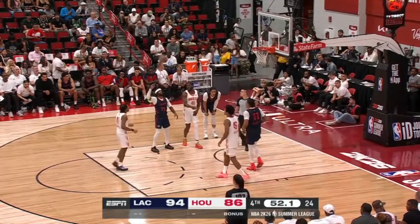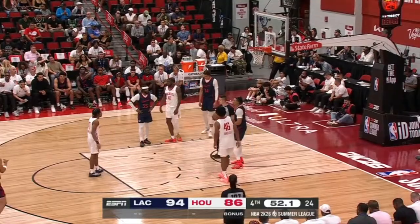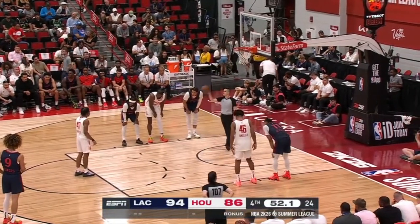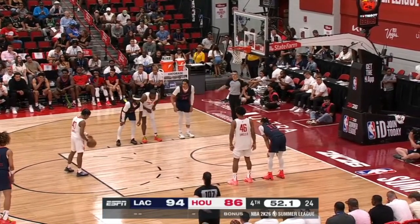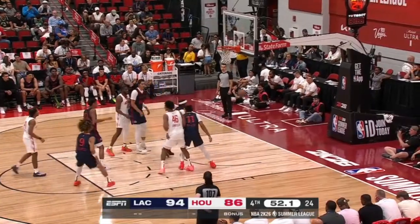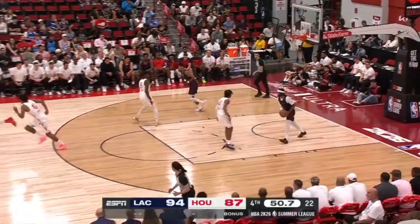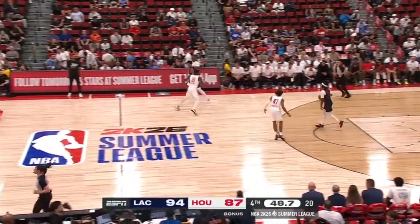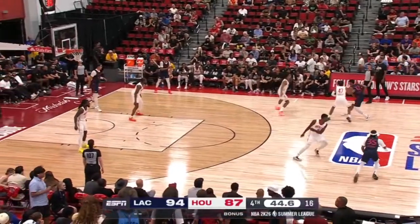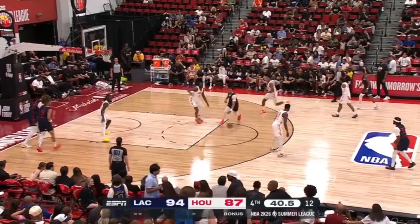Chandler, an excellent outing. 18 points off the bench, but misses his second free throw. And he makes the second. We have a 7-point game, 52 seconds left. So for Reed Shepard, 28 points, none coming in the 4th after that red-hot 3rd quarter in which he had 13.